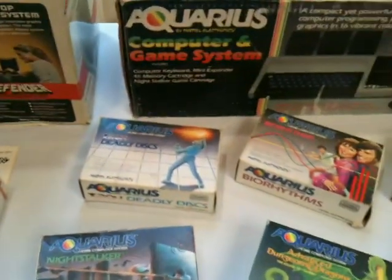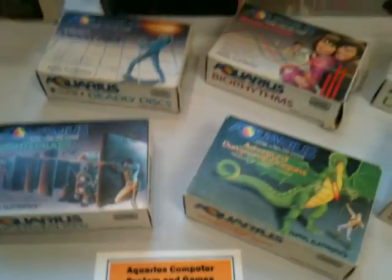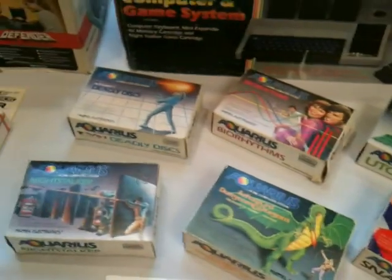Of course, you get the Aquarius computer system, guys, and this was, I believe it came out in '83, and this was released by Mattel. Some of the games for it right here.